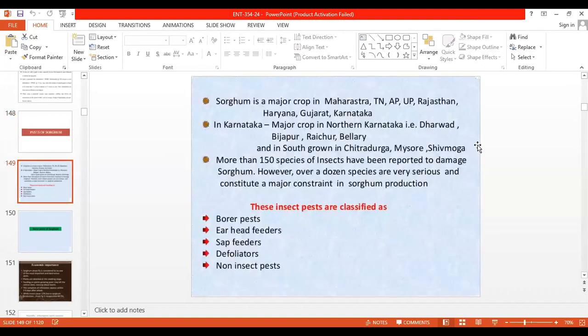Sorghum is a major crop in Maharashtra, Tamil Nadu, Andhra Pradesh, Uttar Pradesh, Rajasthan, Haryana, Gujarat, and Karnataka. In Karnataka, the major crop is grown in northern Karnataka, mainly the districts Dharwad, Bijapur, Raichur, and Bellary. In the south, it is grown in Chitradurga, Mysore, and Shivamogga.